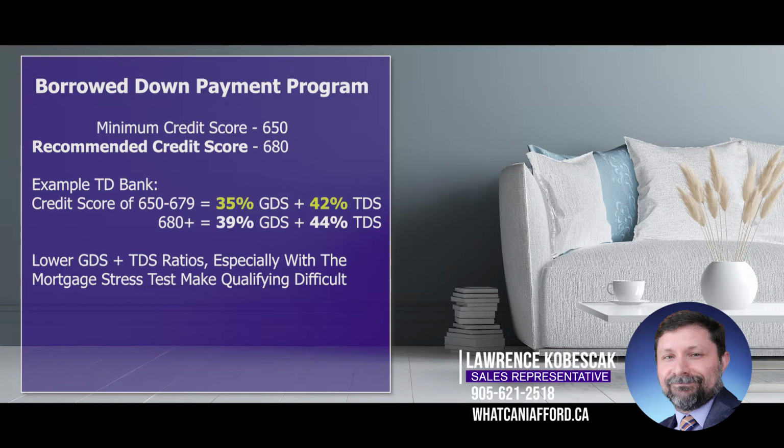The minimum credit score of the Borrow Down Payment program for the mortgage insurers is 650. However, lenders often have higher credit requirements. For example, with TD Bank, credit scores between 650 and 679 will have a maximum of 35% GDS and 42% TDS. These lower debt service ratios can significantly reduce affordability, especially once you factor in the mortgage qualifying stress test. Generally, a credit score of 680 or higher will make qualifying much easier.